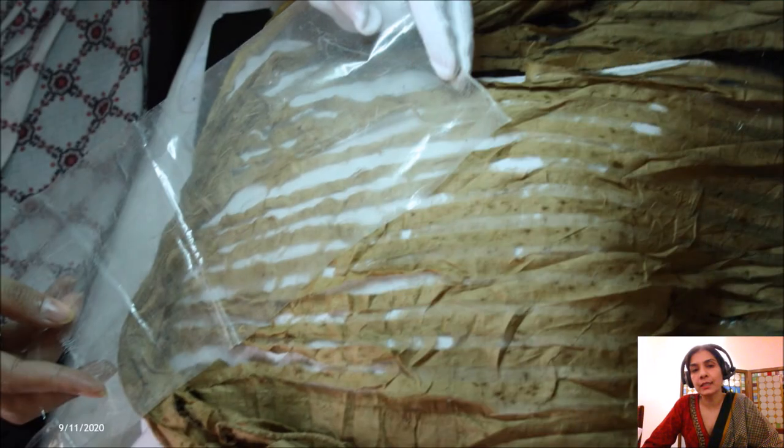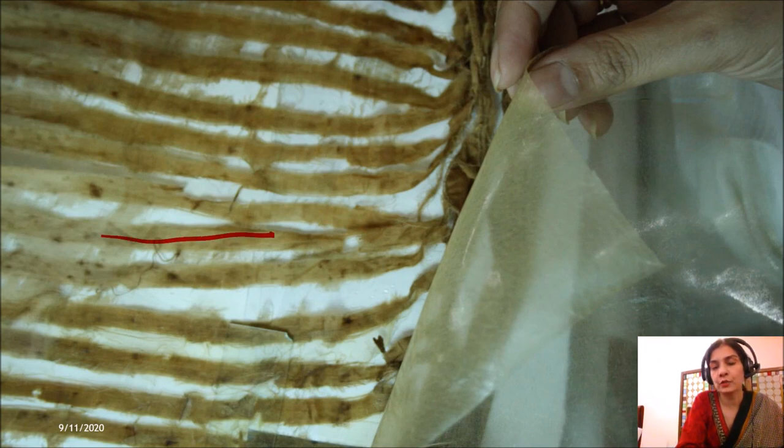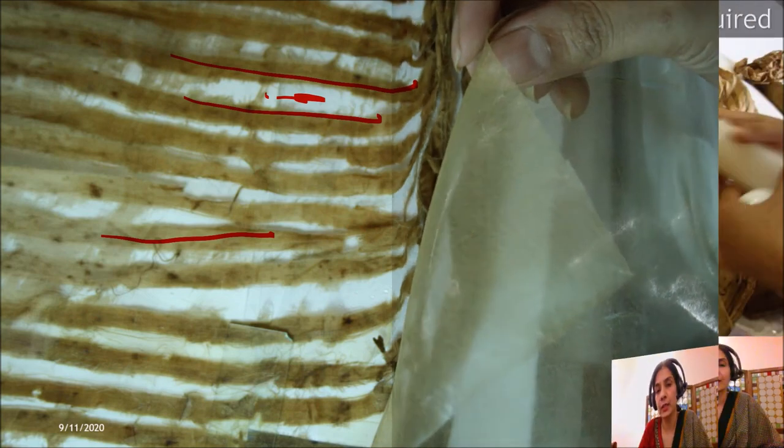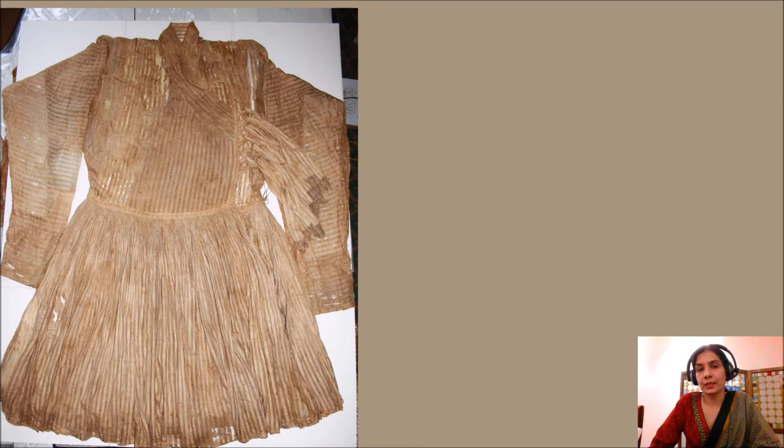This is the crepeline silk with adhesive film. You can see, they're all now in line, and we haven't tried to bring them together and tie them. They are in their own position, leaving the gaps as such. And we put this very thin, reversible silk adhesive film on top of it, and it would adhere. You can see now the back of the Chola Saheb, which was earlier all tied up at one point, is now in proper shape. And this is the condition after treatment.